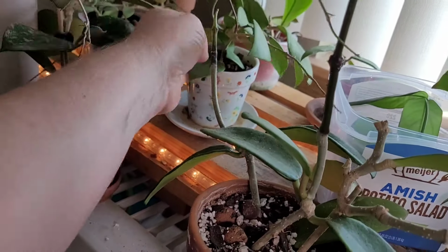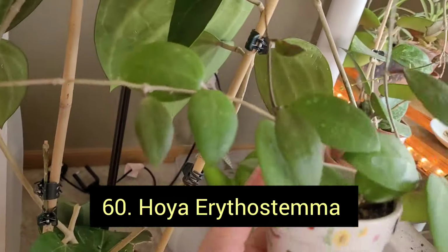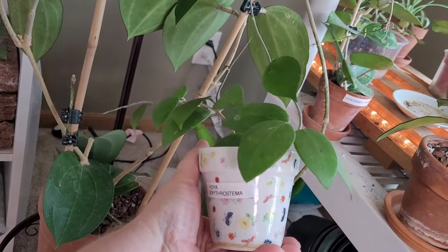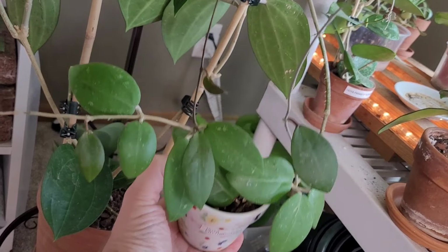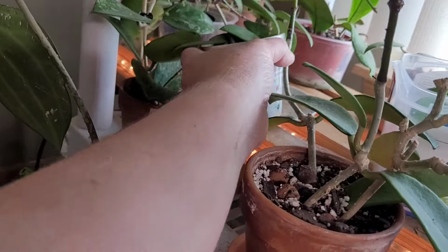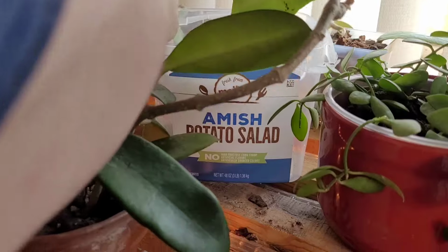All right. And over here is my Hoya erythrostemma. It's doing good in this little pot. Oh, this one is finally doing well.